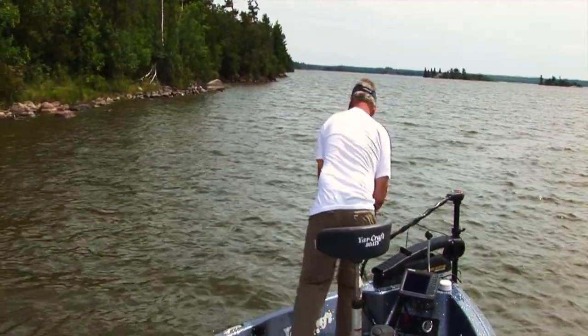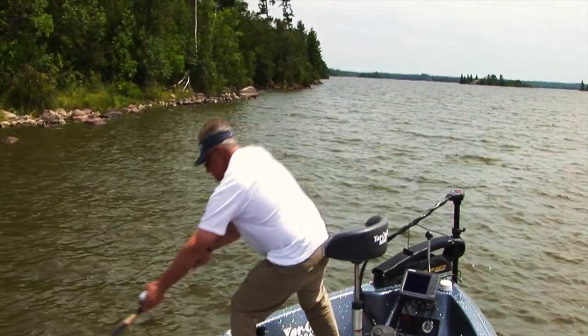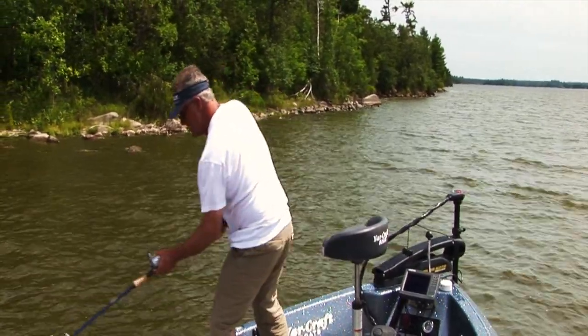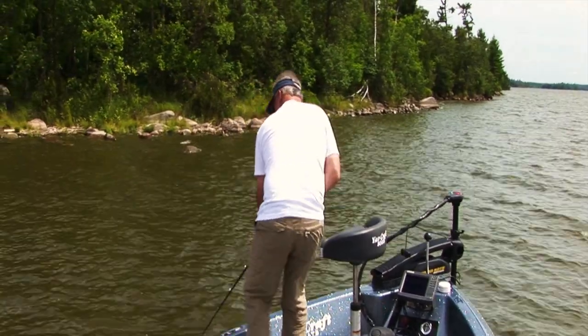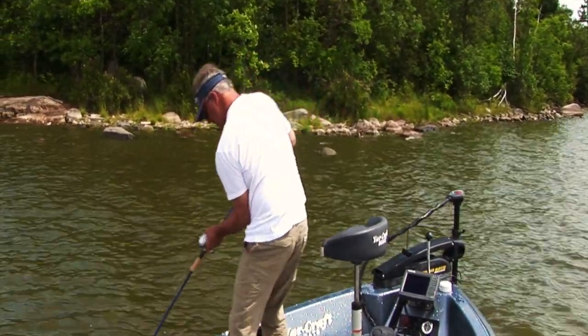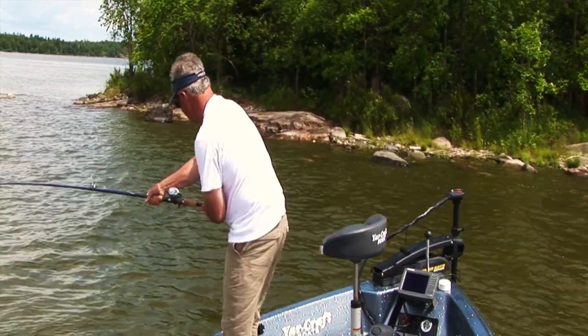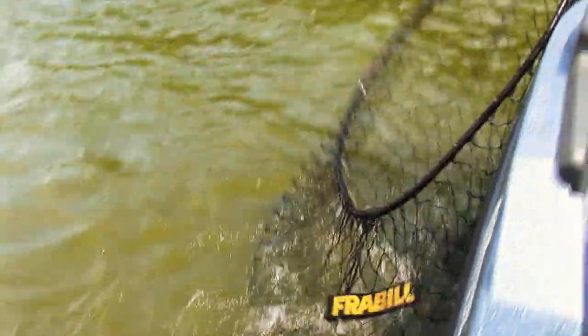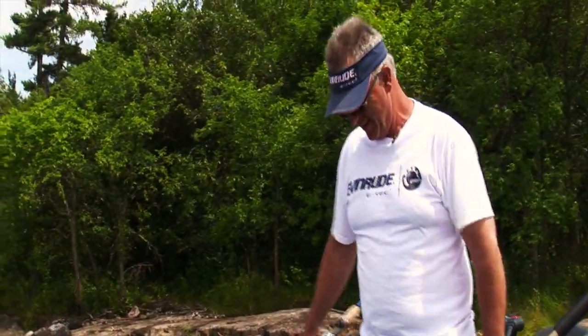Here he comes. Got him. Power release. There we go. Now we'll release the free spool. Let him swim out just a little bit here. There we go. Very nice. The ultralight Joe Bucher landing net. In like clockwork. That's the way it's done. Figure eight. I love it.